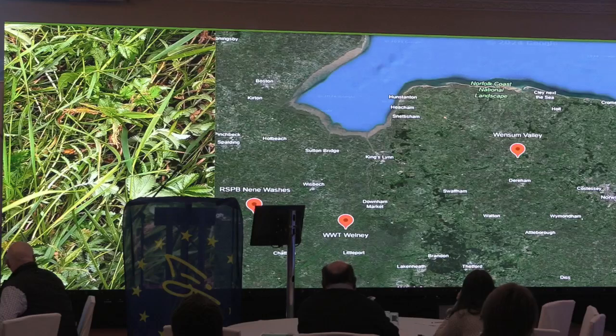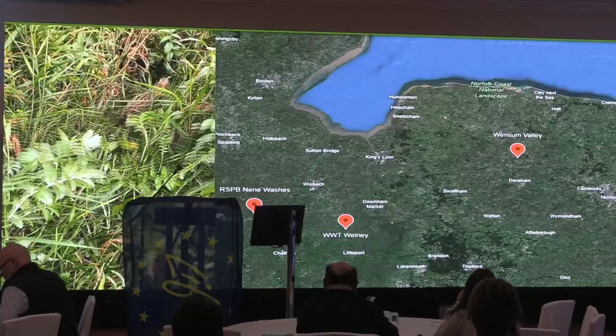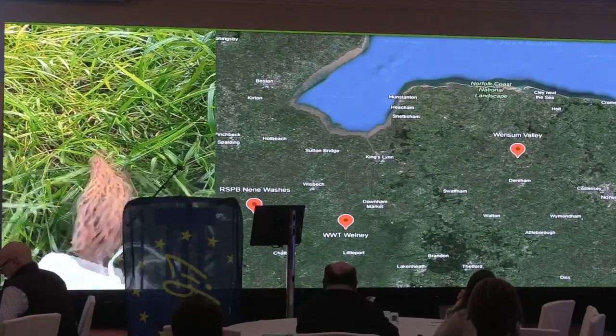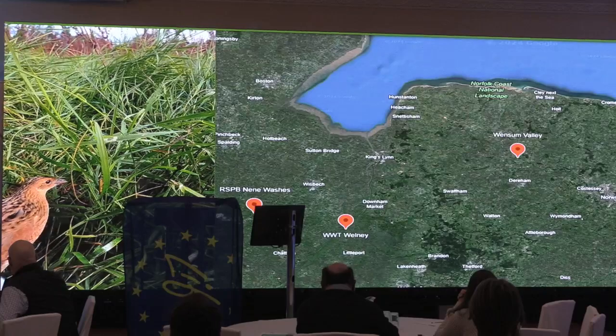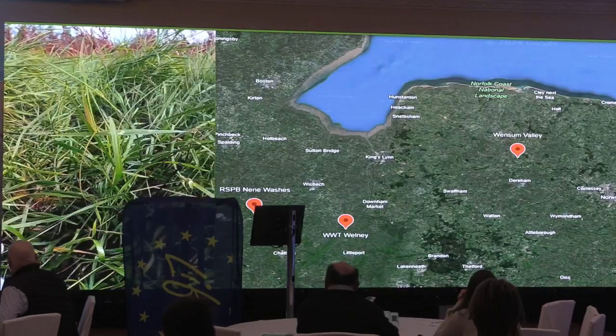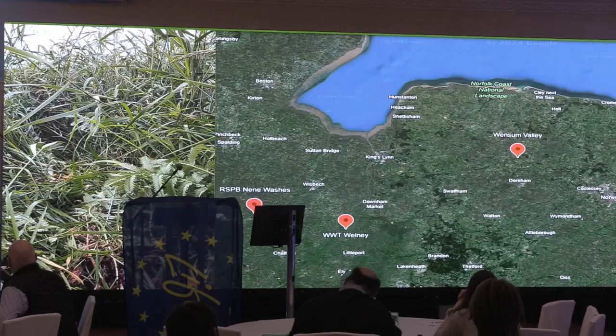And by this time, with ZSL Whipsnade and Pensthorpe rearing chicks, we were producing regularly well over 100 chicks for release each year. And then the third site on the map here at WWT Welney, that release trial began in 2021, at the Ouse Washes in partnership with WWT.